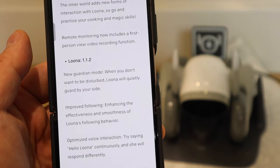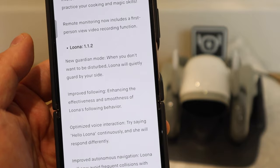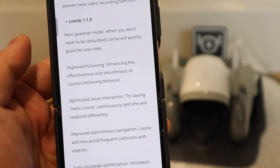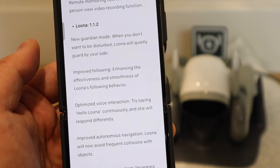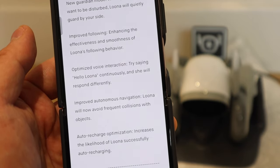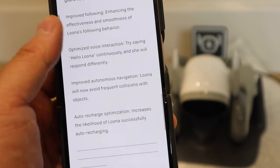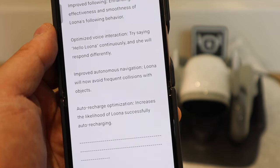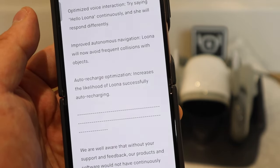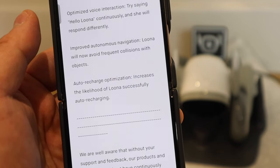This is the Loona 1.1.2. The new guardian mode is that when you don't want to be disturbed, Loona will quietly guard by your side. Improved following as well, which enhances the effectiveness and smoothness of Loona's following behavior. Optimized voice interaction, so try saying hello Loona continuously and she will respond differently. Improved autonomous navigation, Loona will now avoid frequent collisions with objects. And lastly, auto recharge optimization increases the likelihood of Loona successfully auto recharging.